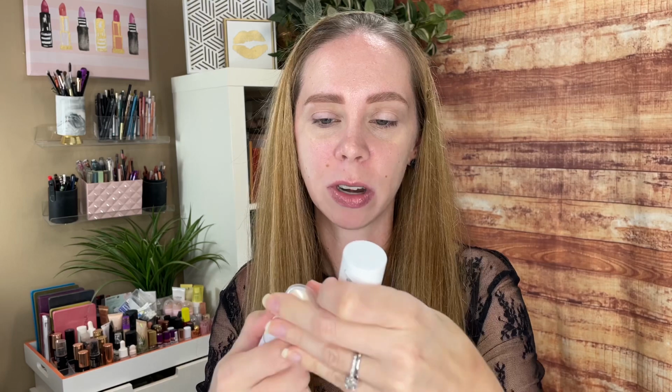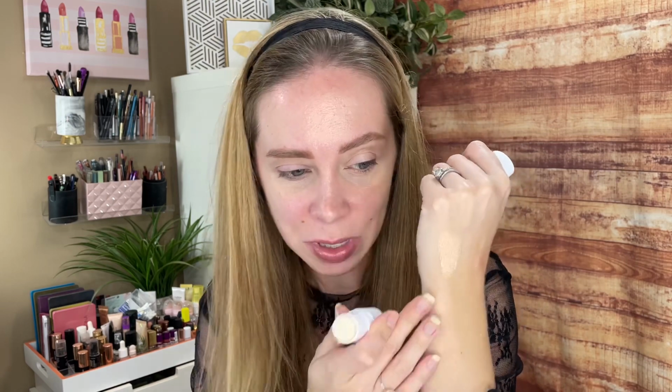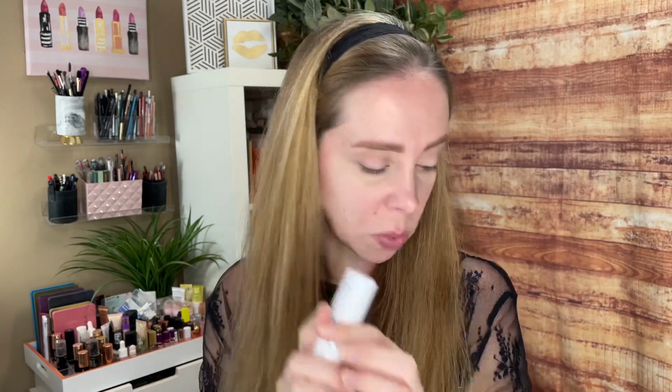Just crank it up, and then you can just lift off that little plastic lid here. All right, so here is the one that they're calling champagne or Solstice. It's definitely gold with a slight pink tone to it. Okay, so I think that's gonna be a little bit too golden for my skin tone. But just so you know, that's what you get in here.